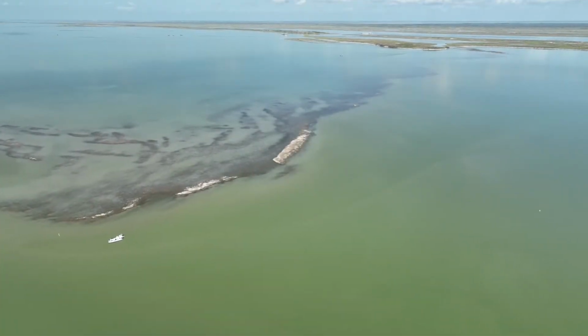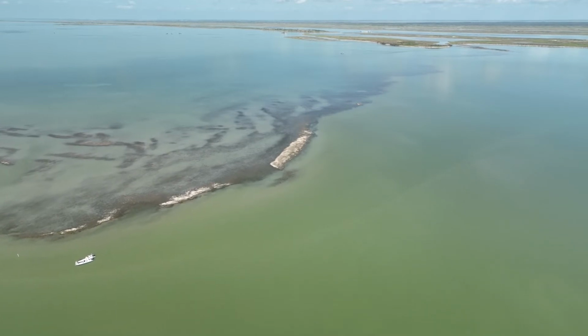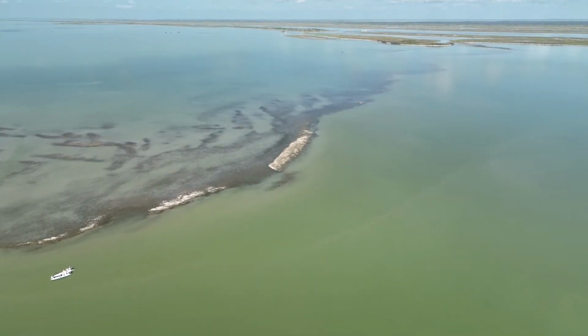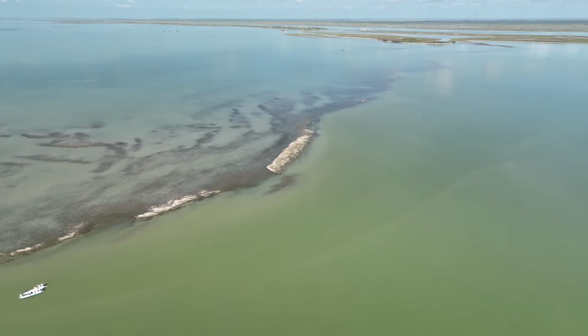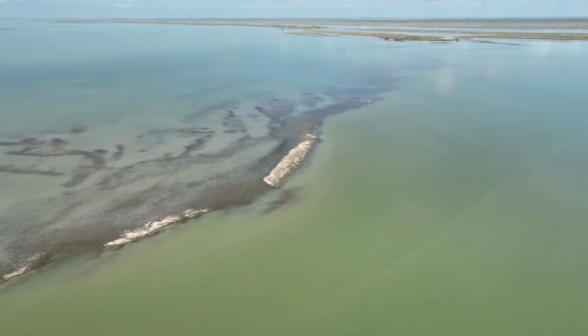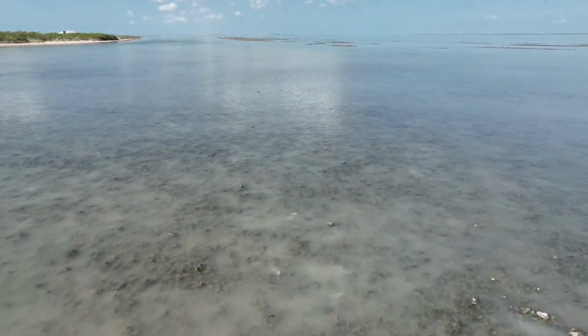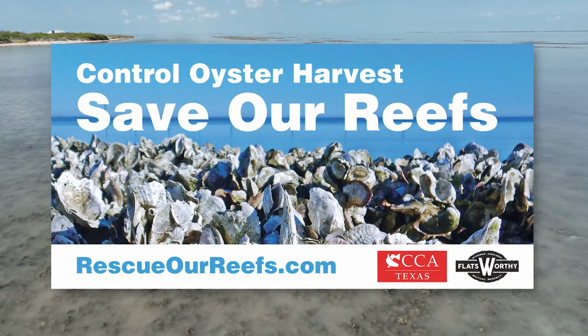Here you can see the continuous reef structure with a more severe slope along the windward side because wave action has undercut the reef, much like the commercial harvest eats into the shell, degrading its integrity. We cannot allow this to continue for the sake of our fishery and the ecosystem as a whole.